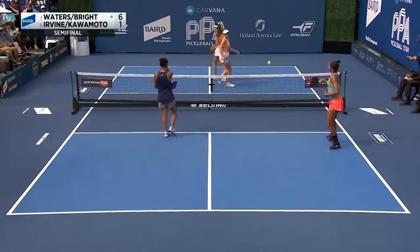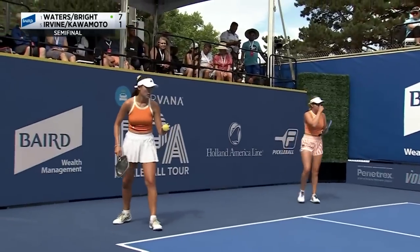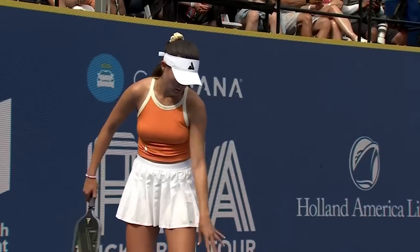Oh, good adjustment there from Jessie Irvine. She's on it, but just a little too on top. She was a little caught up between deciding to stick with one or two hands on that counter. Again, finding that kind of build organically from there.